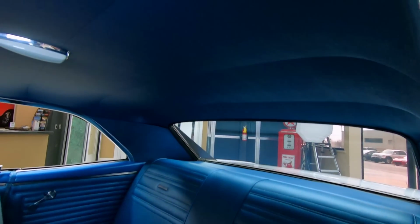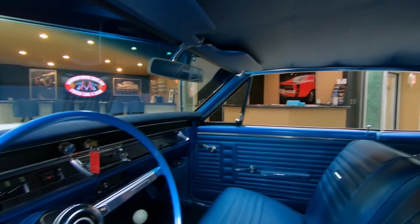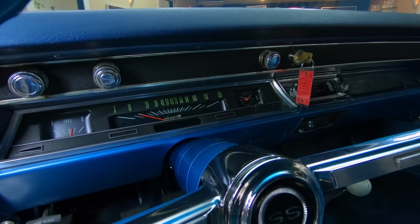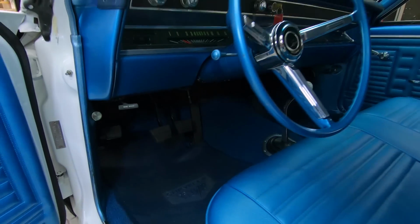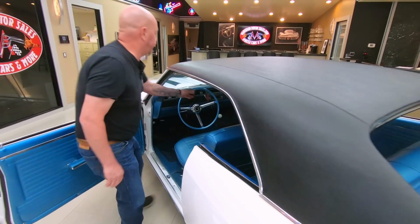Headliner's in great shape. All the trim in there is looking good. Dash pad. All the finishes on the dash are looking good. The lenses on the gauges are looking sweet. All the chrome on the steering wheel looking good. And there's that third pedal everybody's looking for.